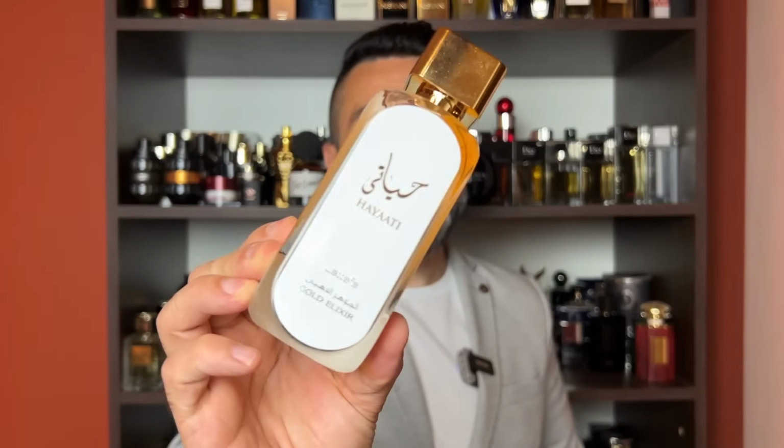The next one that I'm going to show you is again one of the older Lattafa releases. It's from the Hayati line, and it's called Hayati Gold Elixir. I really like the bottle design in here and the color combination. This fragrance is another not exactly clone, not exactly heavily inspired, but like a take on an original DNA. In this case, I'm talking about the original DNA of Code Profumo from Armani. It's fruity, it's leathery, it's sweet, it's powdery, slightly spicy, all around a very, very enjoyable scent. It's like a more unisex take on the Code Profumo DNA.